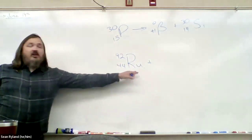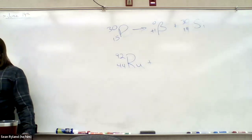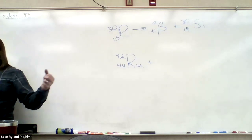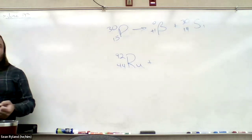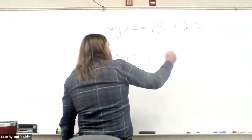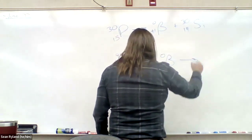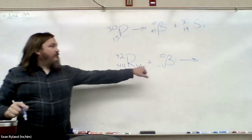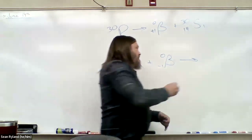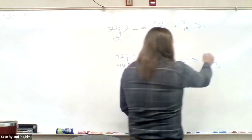If you just took ruthenium-92 and you threw an electron at the nucleus hard enough that it stuck, that is basically what a particle accelerator does. It just accelerates these things to really, really high speeds and then slams them into each other. If you take ruthenium-92 and you throw an electron at it, the electron's mass number is 0 with a -1 charge. We still need to balance out these charges, right? So 44 and a -1 is going to add up to 43. And our masses didn't change.